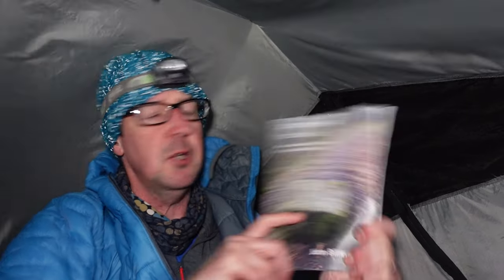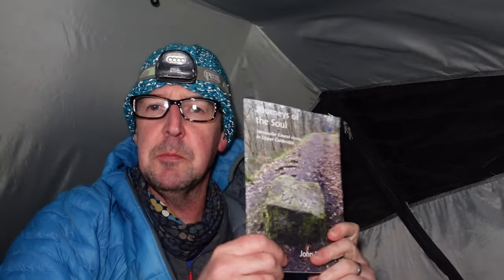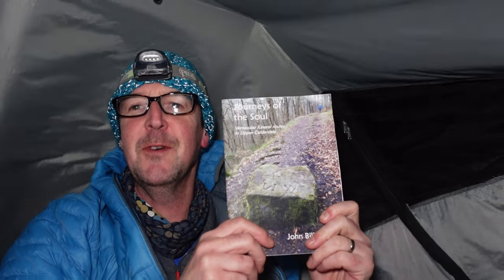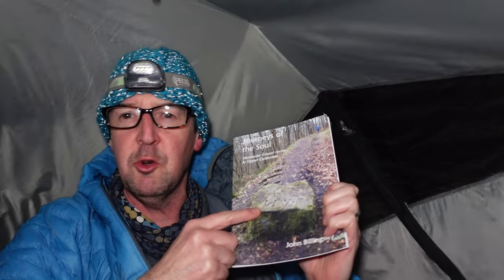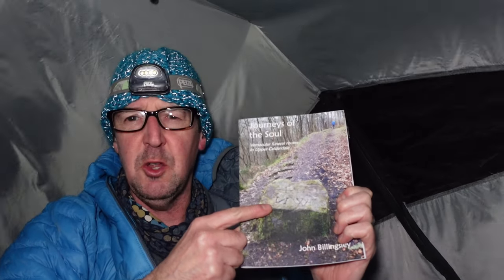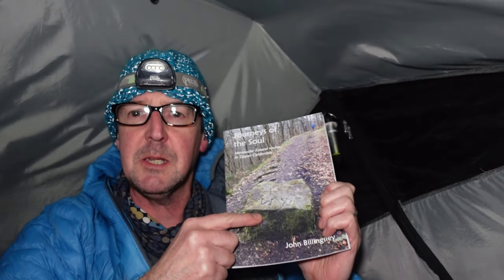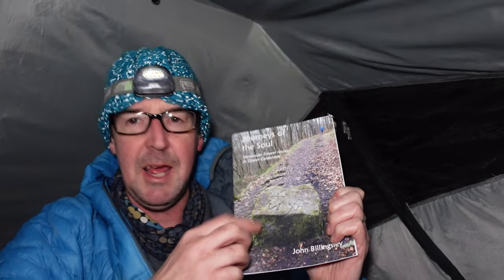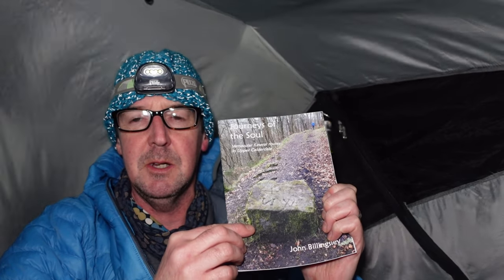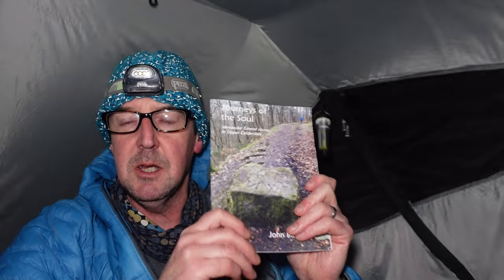Today's book of the camp is Journeys of the Soul, Vernacular Funeral Routes in Upper Calderdale. This is very me, this book. The thing that attracted me to it was this stone on the front. I saw this book recently on the internet, and this stone on the front, I've walked past it so many times, it's in Crag Vale. And even though it's got carvings on it, I've not given it much thought, if I'm honest, which is not like me. But anyway, it's a coffin stone.